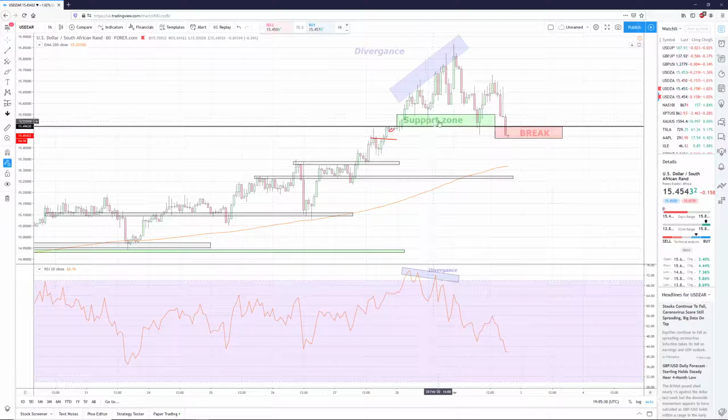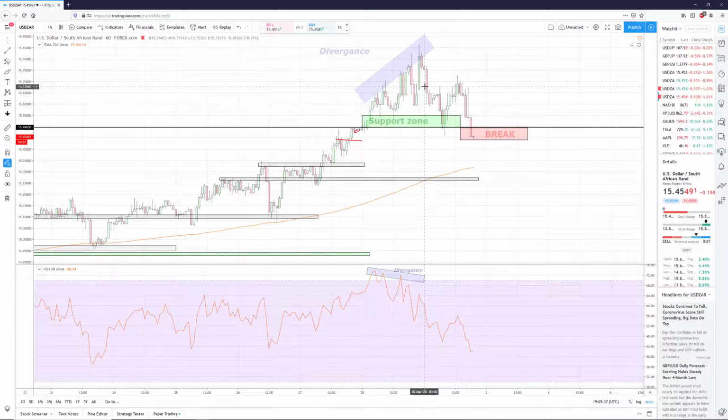So currently right now, as you can see, price has come up. My price range was put in the support zone. It's come up and come down. We see a little tiny amount of divergence, and again a bit of divergence. We come down, and then it's retested that neckline, and then broke through. So this is the break.